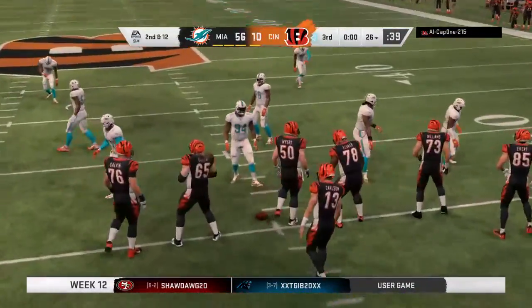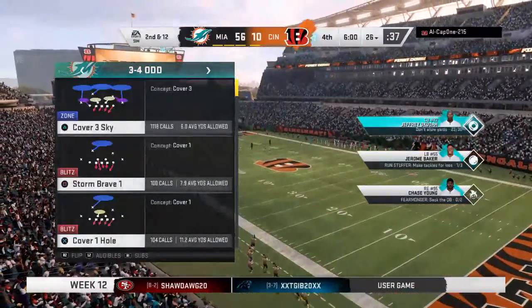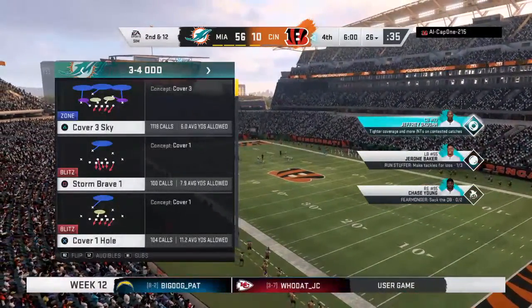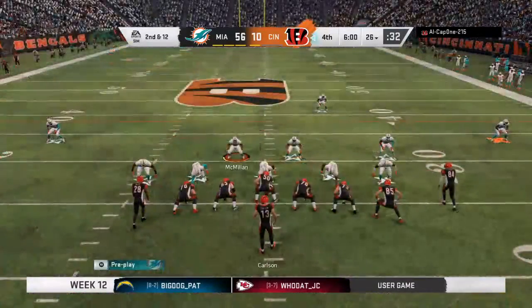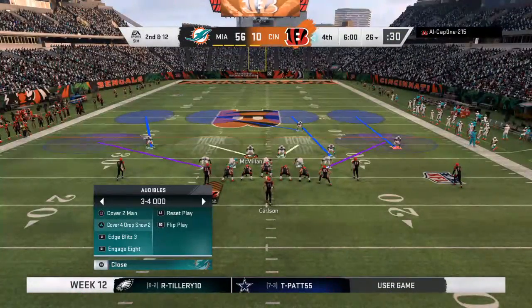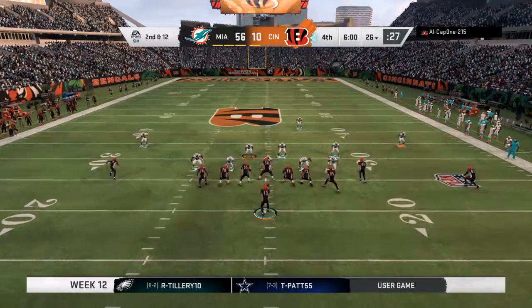Set. Single slot. 85's coming. Watch him. Watch the slant. Ready to break. Tight end left. We got 3, fellas. We got 5.